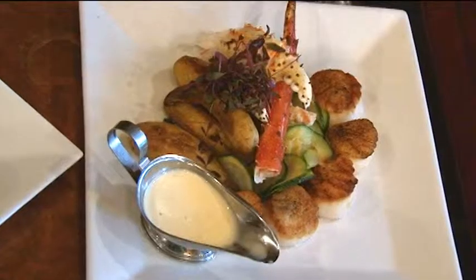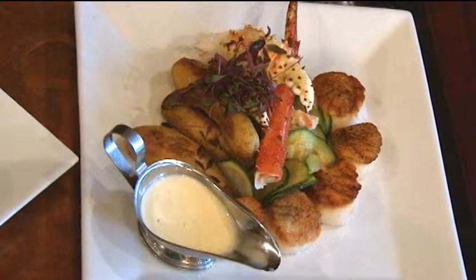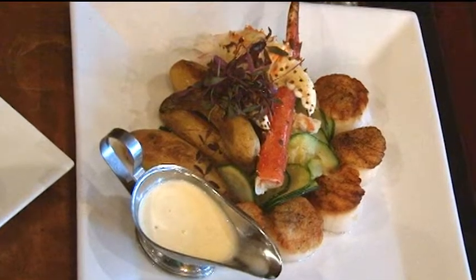Okay, so this is all the rave. Everyone loves this dish. And then in the middle here, Bri? In the middle we have the shaved zucchini, the Alaskan king crab legs, and the fingerling potatoes.